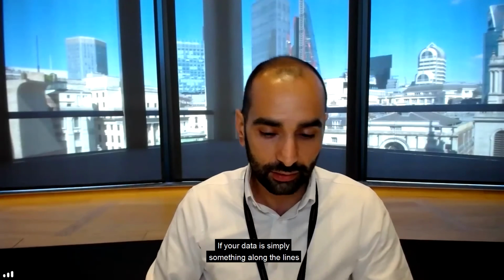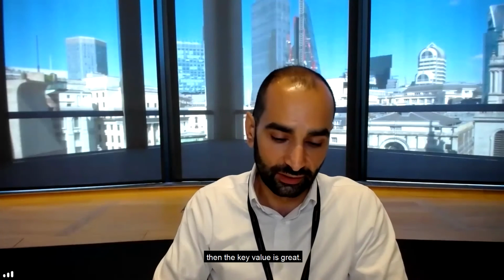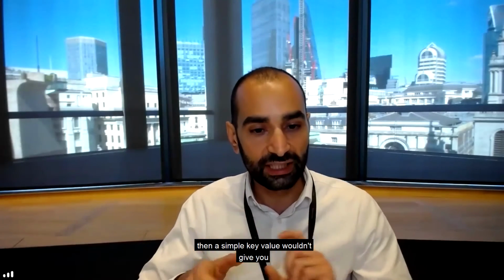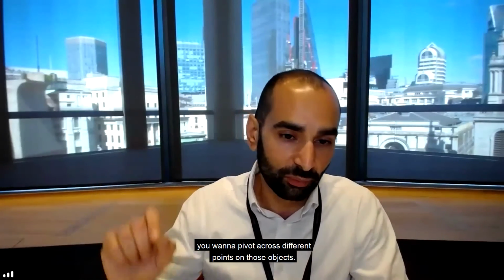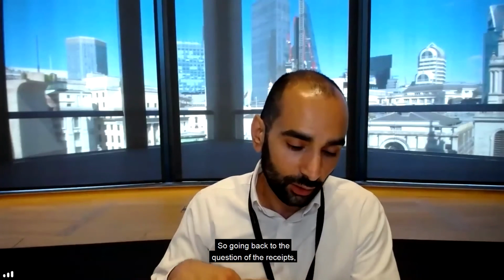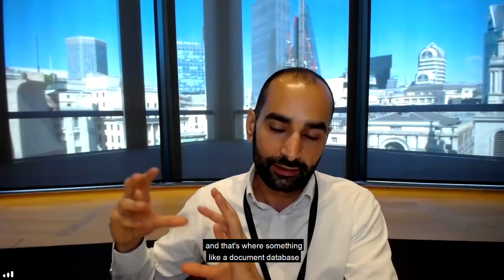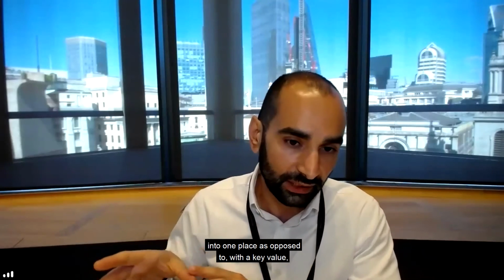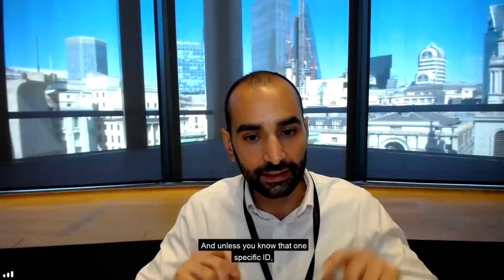If your data is simply something where you want to quickly search for certain items using keys, then the key value is great. However, if your data includes certain inheritances and hierarchical structures, then a simple key value wouldn't give you the perfect picture, because you'd want to pivot across different points on those objects. Going back to the question of the receipts, you have an ID, order item, price, credit card information. You might want to pull that receipt using any of those attributes. That's where something like a document database comes into play, because it allows you to store all this information in a hierarchical format in one place, as opposed to a key value, where it's just this receipt has that ID, and unless you know that one specific ID, you can't really search for it.